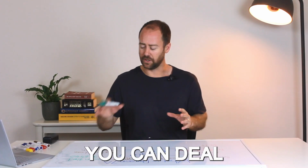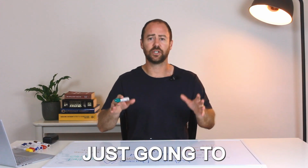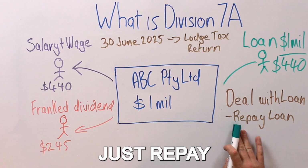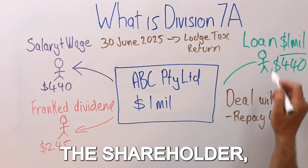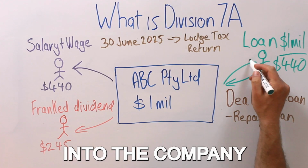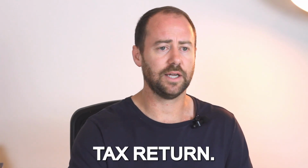There are a number of ways you can deal with your Div 7A loans, but I'm just going to cover off two of them. First of all, the most simple one is, of course, simply just repay the loan. So the shareholder, the owner, just puts the money back into the company before the due date of the tax return, and you've dealt with the loan.